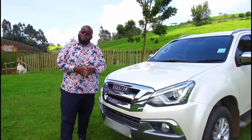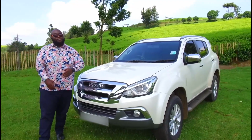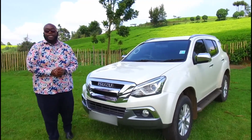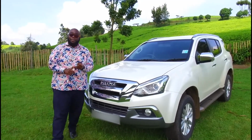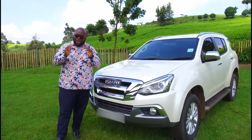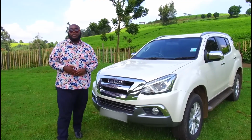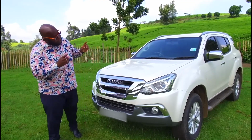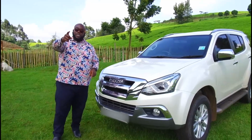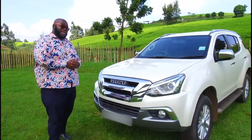And of course the name Isuzu is synonymous with the Kenyan motoring furniture. Why? From the 60s to 2021, this particular brand has been there, reliable, durable, strong, and of course, plenty of support. So they've introduced a brand new SUV into the market just to shake up things. We're going to start this review by taking a look at the design of this MUX. The question is, do you reckon this one will be better compared to the rivals?